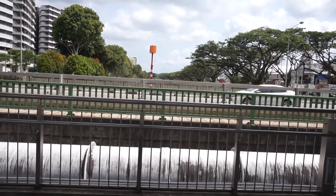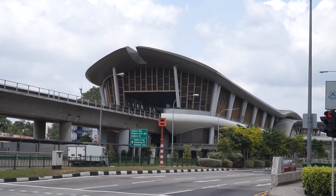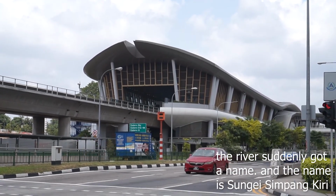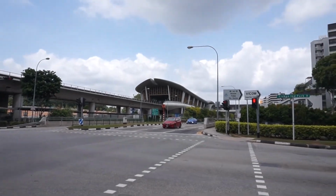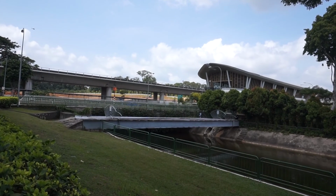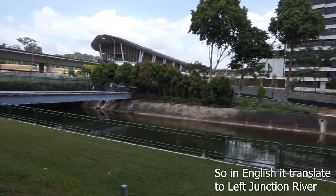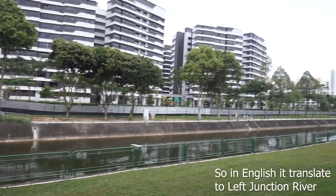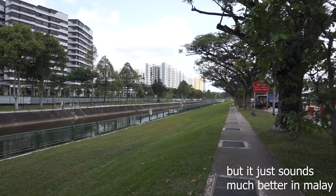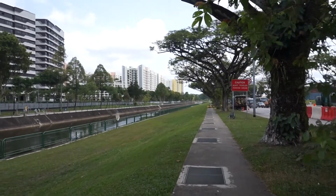And so from this point onwards, especially after it passed this Canberra MRT station, the name of the river is actually called Sungei Simpang Kiri. So in Malay, the word Simpang means junction, and then Kiri means left. So the name of this river now, from this point onwards, is called Sungei Simpang Kiri, and this river will go all the way down until we reach the sea. Yes, so that's where we're heading to.